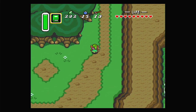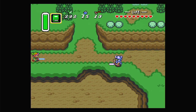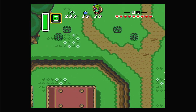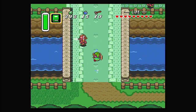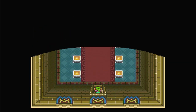Okay. This is a long way to go. It might have been actually faster to go the other way around the world. But this is fine. Okay, we've made it. Also, there's some stronger guards here, but we can also just go straight into the castle, because the gate's not in the way anymore.